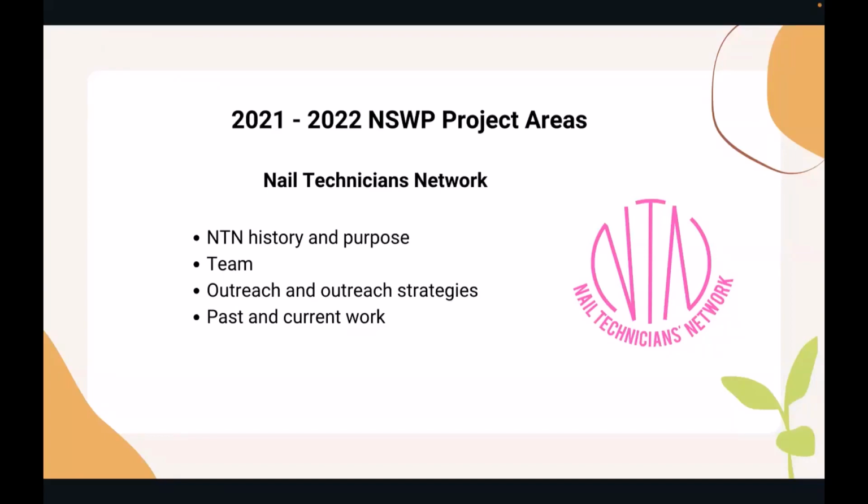Current work, we focus on rebuilding our base through outreach and organizing because the pandemic impacted the sector tremendously. A lot of our members have had to transit to other sectors to make money due to financial pressure. Recently, we organized social events like going to the zoo and salmon run to attract nail technicians, to get out and meet other nail technicians. Now we are planning an in-person Christmas party for this year.